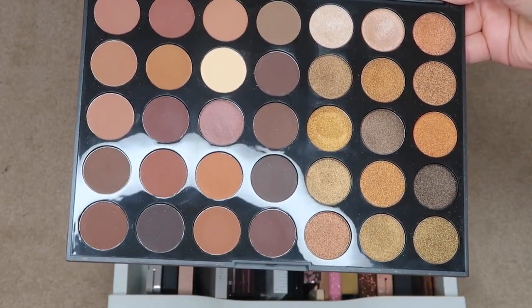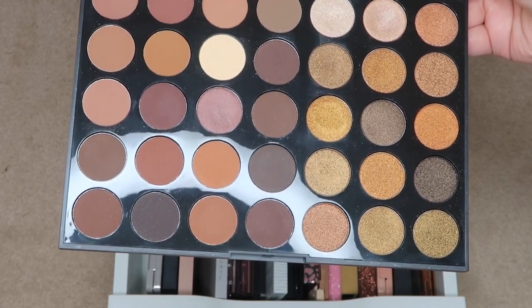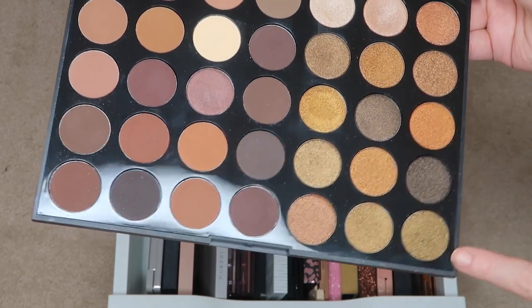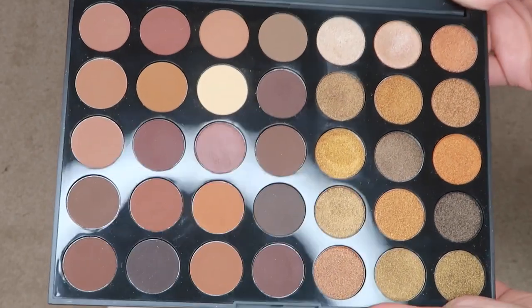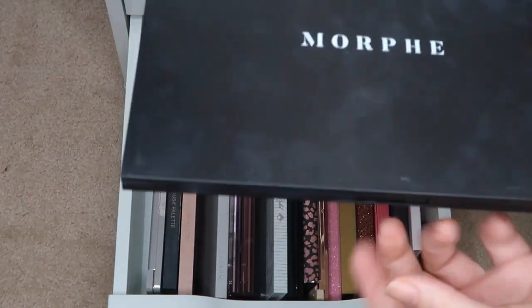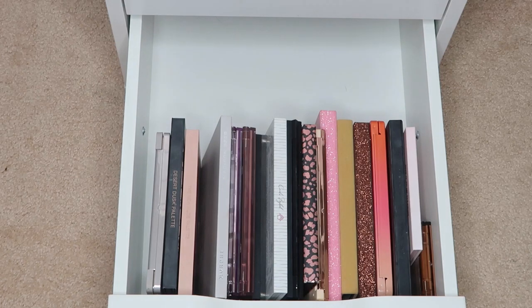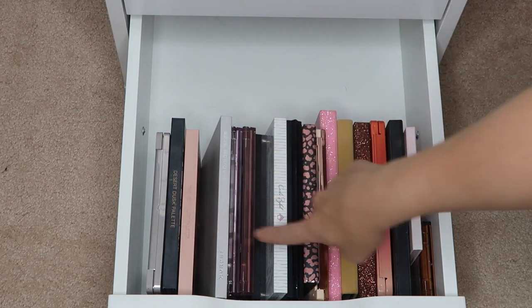It's pretty good, but it's not the best out there either. So it's like half matte, half shimmers, and literally this shade, this shade, this shade look basically the same. So there is a bit of double up in here, but for somebody who's getting into makeup, it's a really good starting point. And this is the harder plastic packaging, which is really nice as well if you're a makeup artist. Now we're going to dive into all of the palettes that are along here.